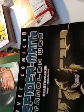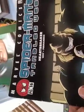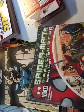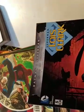Issue 7. Ultimate Spider-Man, issue 18. Marvel Comics, Spider-Man's Tangled Web, that's issue 16. Marvel Comics Spider-Man Tangled Web, Double Shots, issue 13. Batman vs. Superman, Dawn of Justice, Superman, Lois and Clark, that is issue 5.